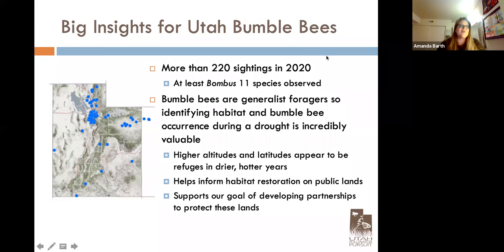It's also helpful to know where bumblebees are active, especially during a drought, because if their range is constricting during these years of limited resources, this helps us identify habitat that can support these multiple species of generalist foragers, including areas where wildflower diversity is higher and the soil is undisturbed.